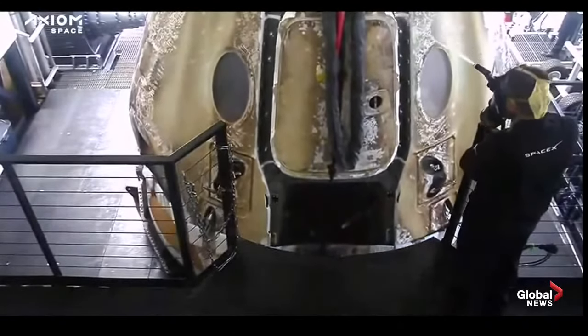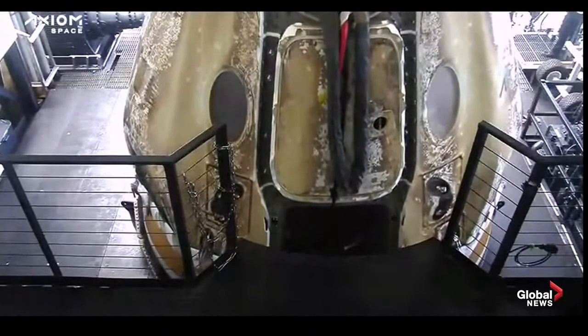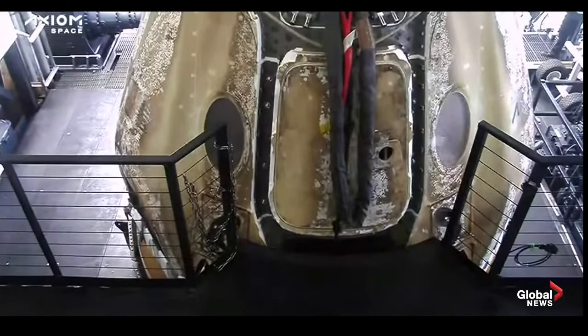See that side hatch really coming into view now, situated there in between the two windows. Just a recovery harness there in front of it, which of course, I know will be moved.